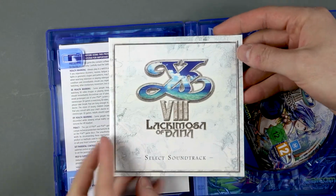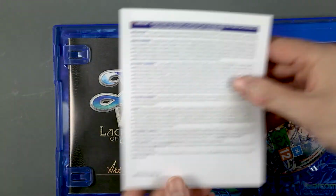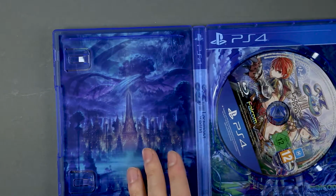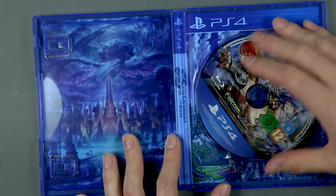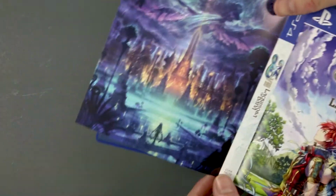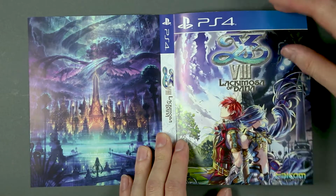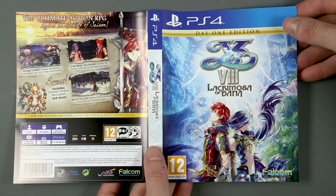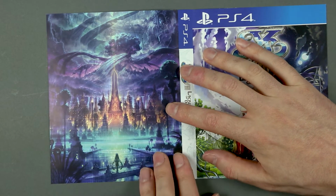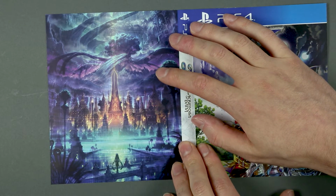Okay, yet another soundtrack disc. The manual. The disc, of course, and a reverse cover. That is essentially a different version of the standard front cover, let's say that, with a nice rendition of, well, I won't spoil it since you might still have to play the full game.